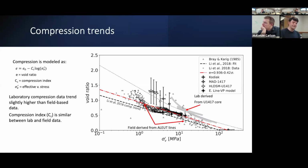Now, part of what I've done here is refit a previous compression trend that was published in 2018 based on my new laboratory measurements. Ultimately, the takeaway from this figure is that the slopes between the compression trend that was published and my compression trend are the same, which is what we would expect them to be. The only refinement here is there's a little bit of a DC offset in void ratio.